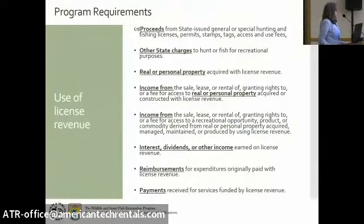So very quickly, I just want to go through what constitutes license revenue, because you might think it's just whatever they collect from the sale of the hunting and fishing licenses. And that's the simplest part of it. But it also includes permits, fees collected from permits, stamps, tags, and access and use fees, any other state charges to hunt or fish for recreational purposes.